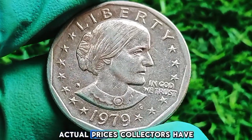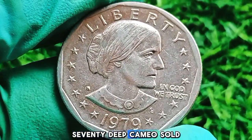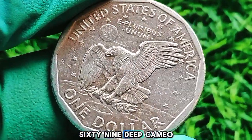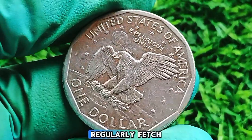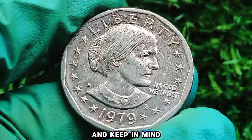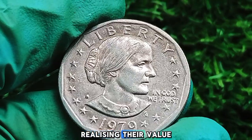Let's look at some actual prices collectors have paid. A 1979 S Type 2 proof dollar, graded PR70 deep cameo, sold for a jaw-dropping $15,275 at Heritage Auctions. Another example in PR69 deep cameo sold for $2,760. Even lower grade examples regularly fetch $300 to $600, all for a coin originally sold in a U.S. Mint proof set. And keep in mind, these coins are still out there. Many people have them tucked away in old proof sets or inherited collections without realizing their value.